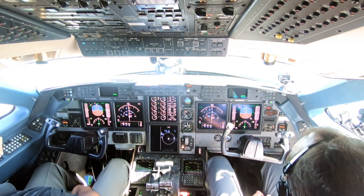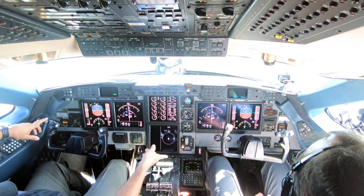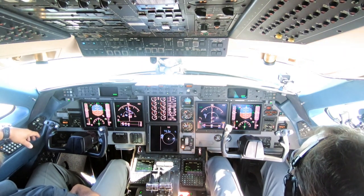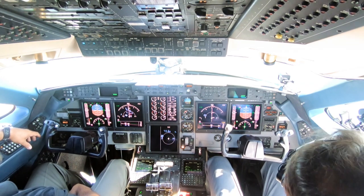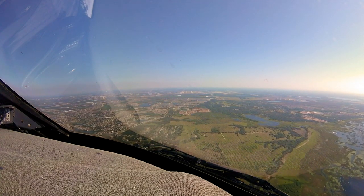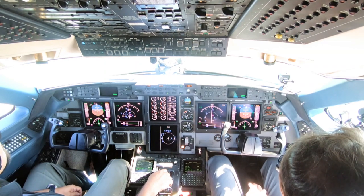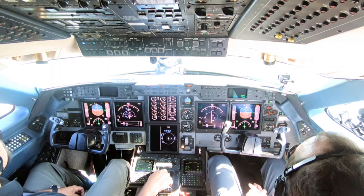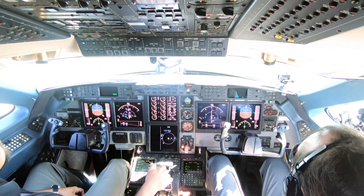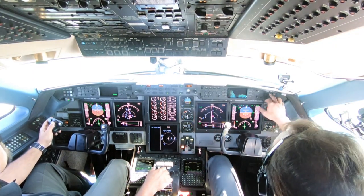Orlando Tower, Presidential 69, visual 36 left. Presidential 69, Orlando Tower, wind 020 at 10, runway 36 left, cleared to land. Cleared to land, 36 left, Presidential 69. Flaps 10, please. Speed checks. Gear down, before landing check. Speed checks, here we go. Three green, no red, gear down. Nutcrackers check, spoilers are on, warn inhibits on.